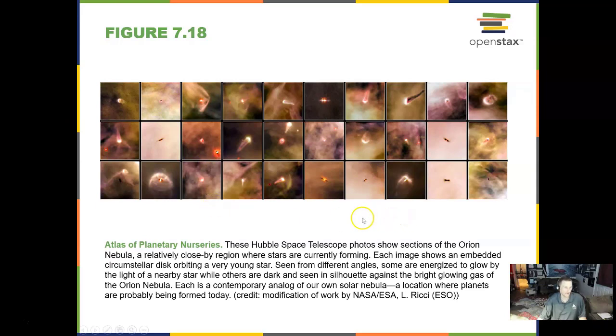And then this is really cool. These are called proplyds, and these are planetary nurseries. So at the very top of this globule right here is a bright cloud forming new baby stars. We talk about stars the same way we talk about human life. They are born, they are formed, they live a main adult life, and then they go into old age, and then they die somehow.